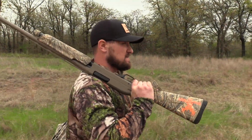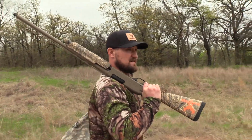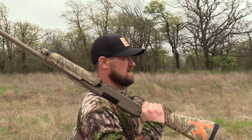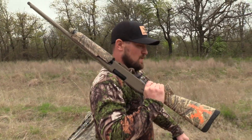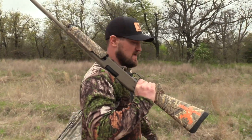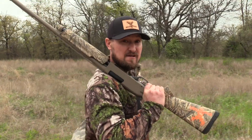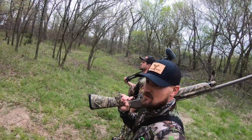This morning there in town did not work out. We had them roosted. They flew off the south side on the other side of the creek, and we were not able to get them to come into us. So what we did is we went ahead and bought our day permits to hunt on public land out here around some of the lakes around Duncan.